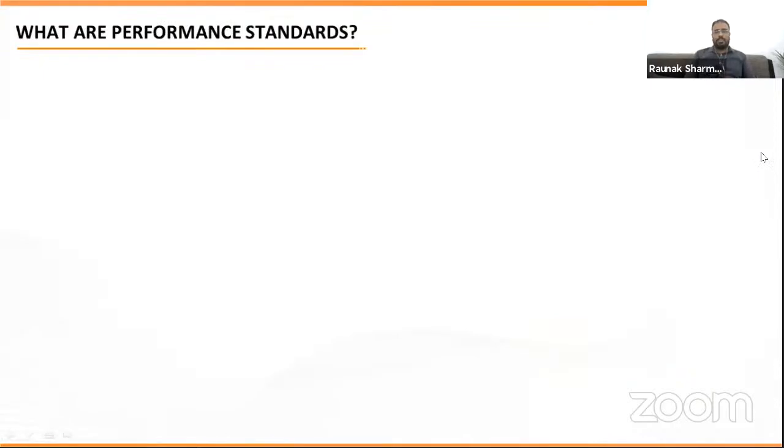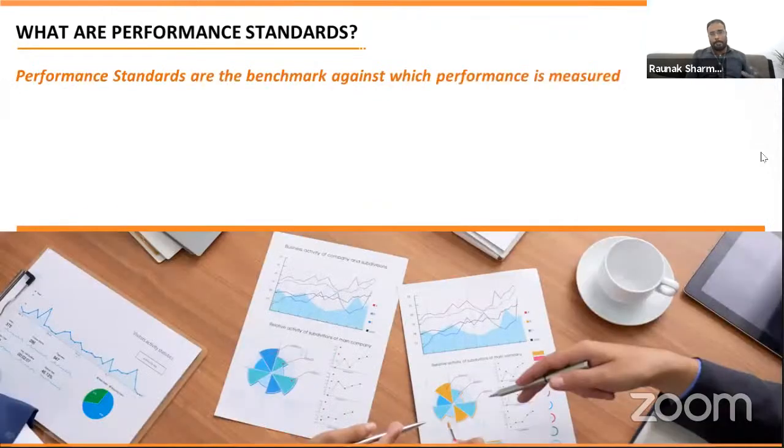Now, we need to understand, everybody is performing. What are performance standards? There must be something that guides you, that I have to bring my performance to a particular level. What are those? That is performance standards. Performance standards are the benchmark against which performance is measured. How would you measure performance? For every task, for every work, some standards are set. You have to match the performance. That means you have to see the outputs, whether they meet the standards or not.